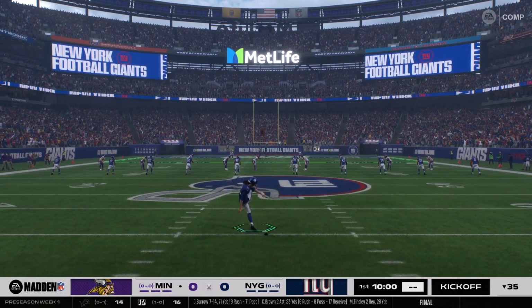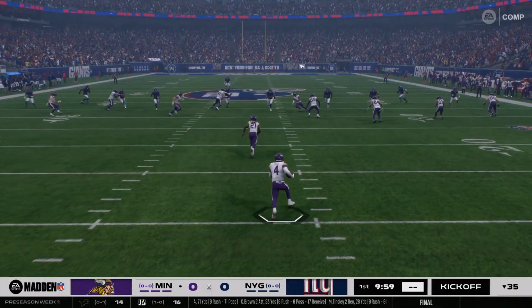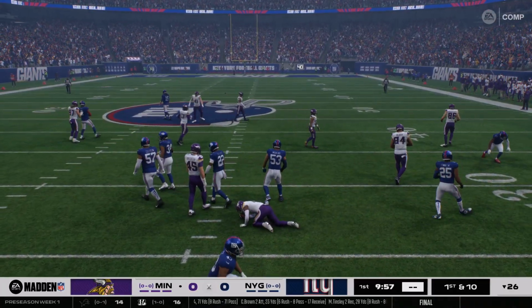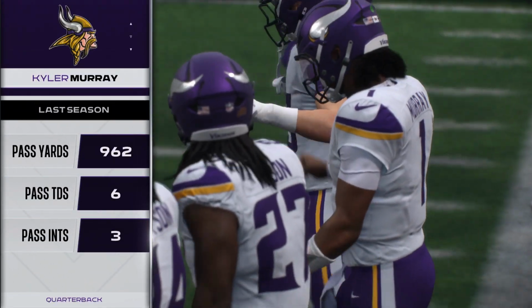Jordan Sapp looks ready for that opening kick. And away we go from East Rutherford. On the return, here's Miles Price. And he's brought down just beyond that 25-yard line. So here come the Vikings, taking the field for their first drive of the game.